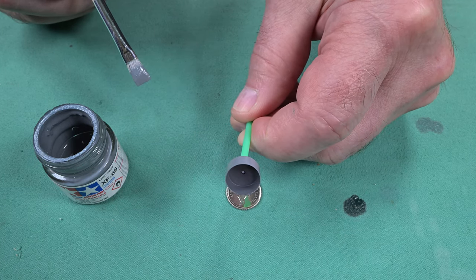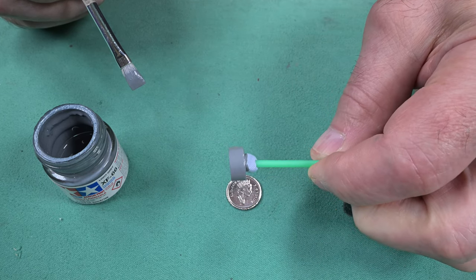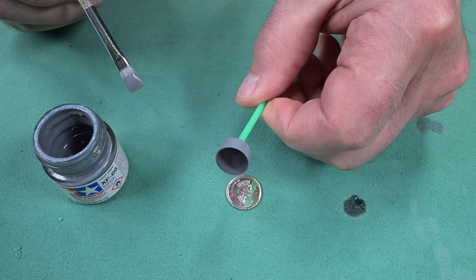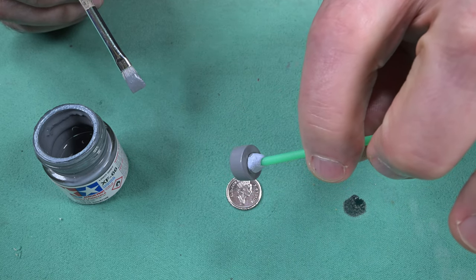Okay, that's the last one. I'll let those dry and see if I need to give them another coat now. And at 56, it seemed to cover pretty good. I was afraid there might be some sort of a reaction going on there, but it looks all right to me.